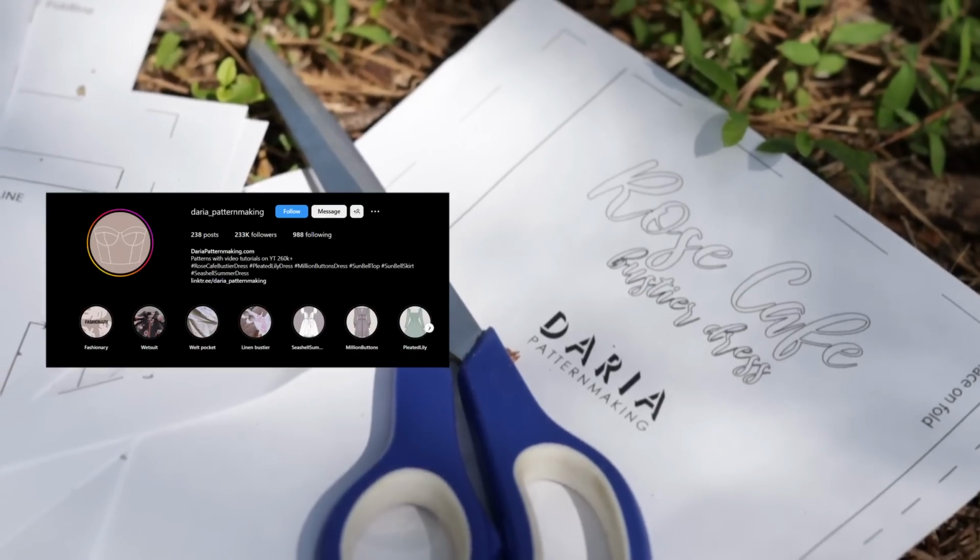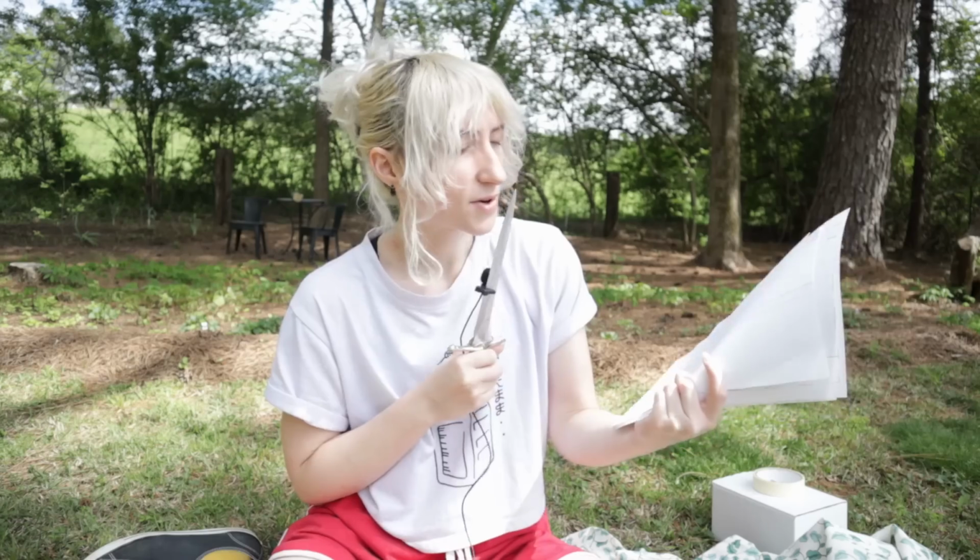So I'm kind of thinking about doing maybe a quarter circle skirt. But I think option A is just to use the skirt pattern from the Rose Cafe dress that I bought from Daria Pattern Making. I'm probably going to use part of the bodice pattern for this, so it seems only natural that I also attempt to use a skirt, but it's also gonna have some ruffling on the bottom. So I don't know if this one is gonna be flowy enough. I don't know. We're just gonna figure it out basically.